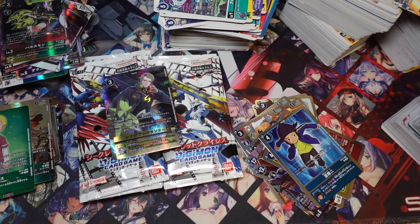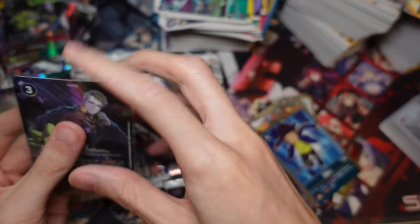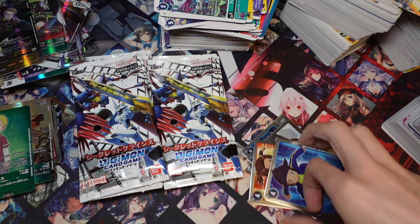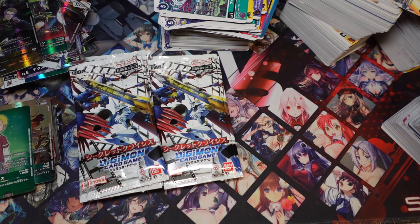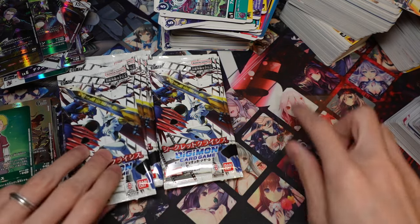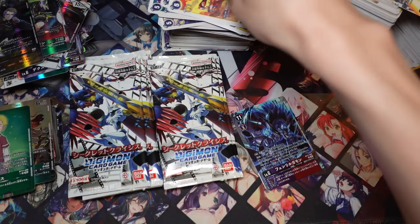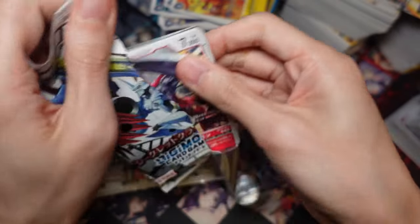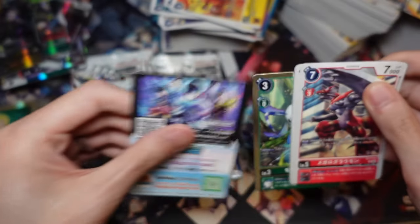Okay, we got the full package. We got friggin' Leon, and we got friggin' Pulsemon. We got the Kazuchimon. Yeah, this is a Kazuchimon case. Crimson Mode, please. And I'm not even getting the SR one. So that's really depressing.